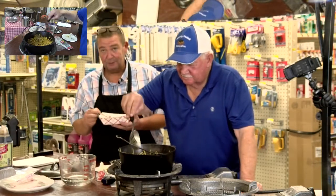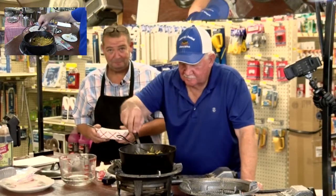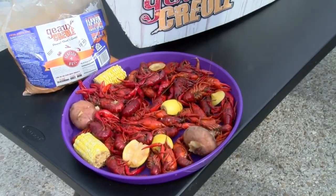This is good. This is really good. Y'all going to have to check out the recipe. Hey, we got more stuff coming up. Y'all hang on. Crawfish season is coming soon.